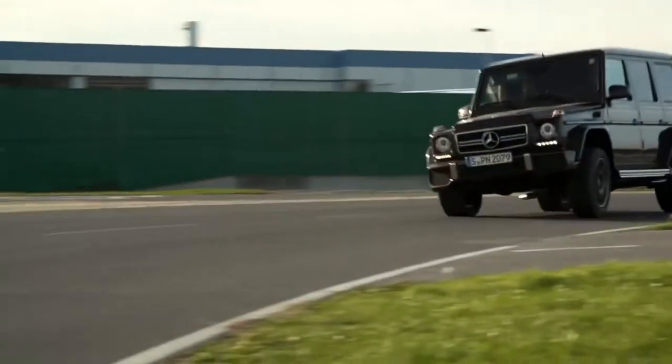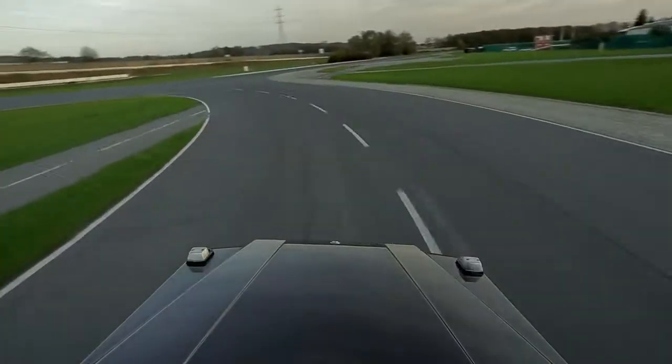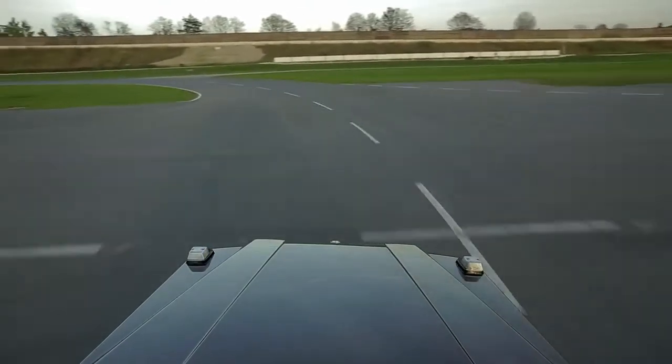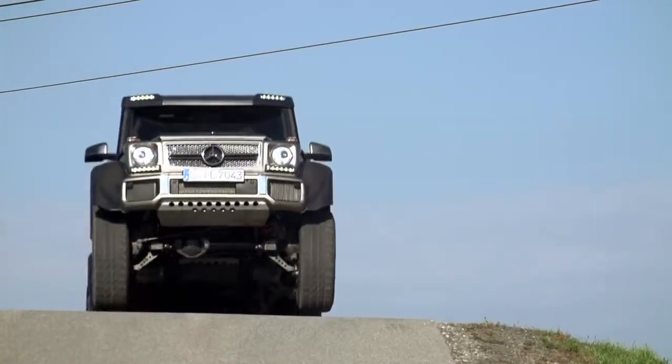It's faster. The 6x6 is limited to 160 kilometers an hour. This is more maneuverable. It's quicker. It stops shorter. It's probably better on gas if you care about those kind of things, and doesn't cost as much. But the biggest problem I have with the regular G63 is that it doesn't fly.